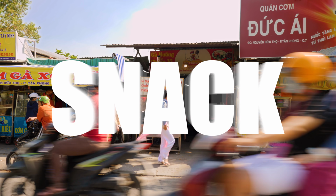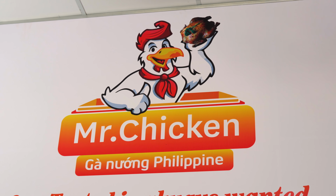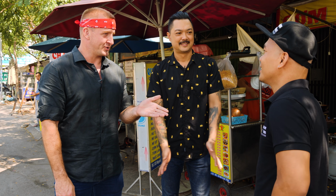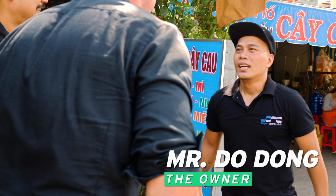Before we can try the biggest tail you'll find in Vietnam, we need something else to compare it to. So we've come here to get a little Filipino tail. Mr. Dodong? How you doing? Meet Mr. Dodong. He comes from Cebu in the Philippines.